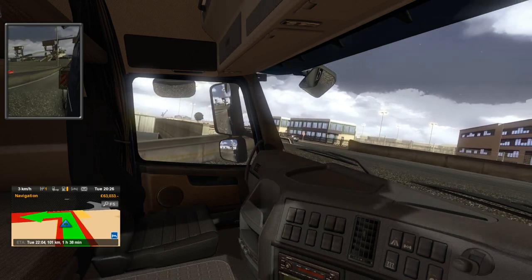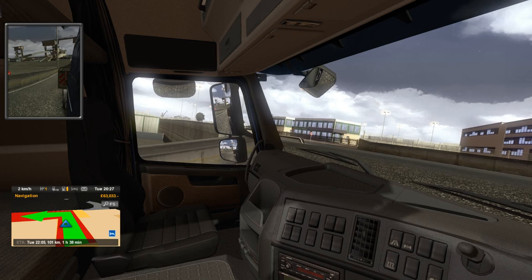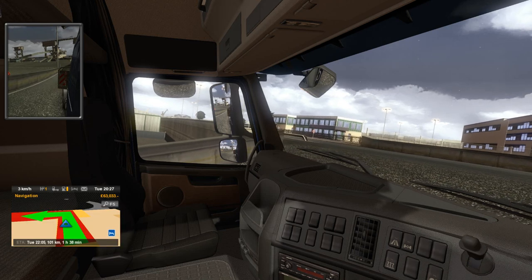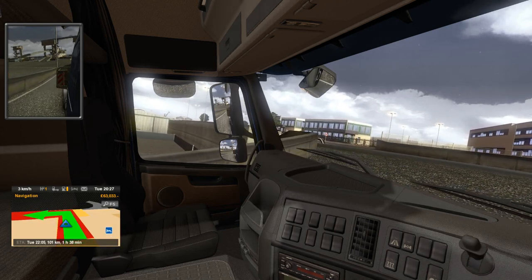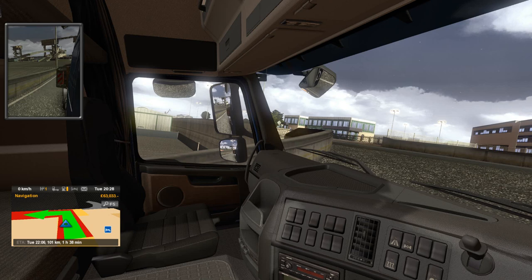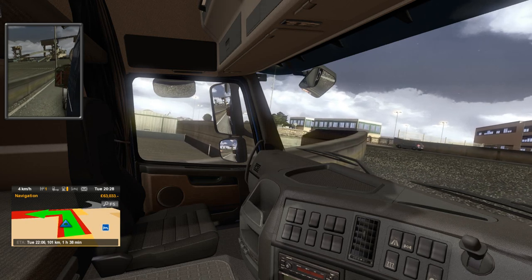How do you do this? I'm driving like a spoof, whatever one of them is. I've engaged first gear. It won't let me start.